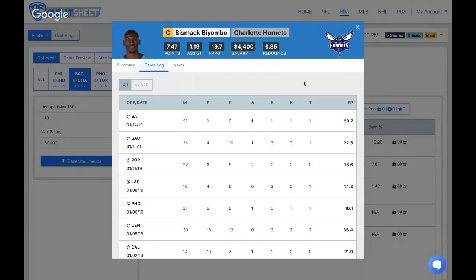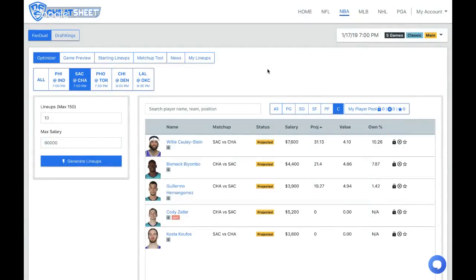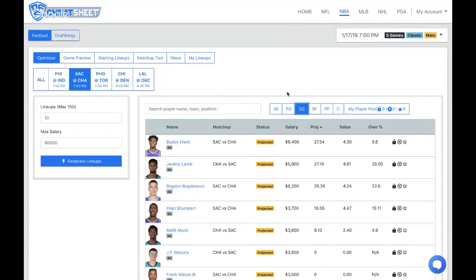But this is a smaller slate. If we're looking to pay down in some spots, 4.4, we need about 22 for value. I think that he could give us 22. And if they run him some extra minutes, you saw it against Denver. They played him 30 minutes. He got you a solid double-double, 36 fantasy points. So it's all about minutes with him. And if he's going to start and get minutes, I definitely think you could look at him for GPP as well. But for me, I think the Charlotte team as a whole is more just GPP plays because they're so inconsistent.